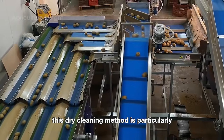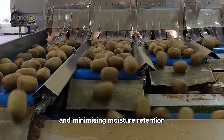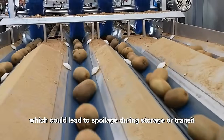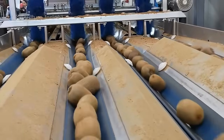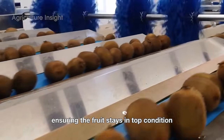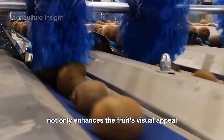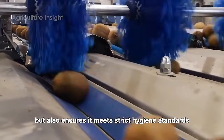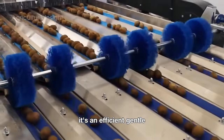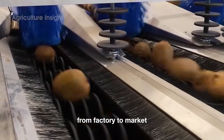This dry cleaning method is particularly important for preserving the fruit's natural texture and minimizing moisture retention, which could lead to spoilage during storage or transit. By keeping the kiwis dry, factories also reduce the risk of mold growth, ensuring the fruit stays in top condition for longer periods. This process not only enhances the fruit's visual appeal, but also ensures it meets strict hygiene standards before moving on to sorting and packing. It's an efficient, gentle, and essential step in the kiwi's journey from factory to market.